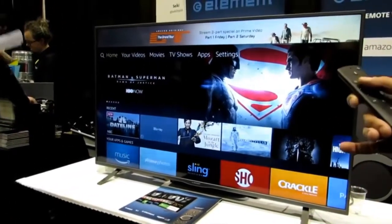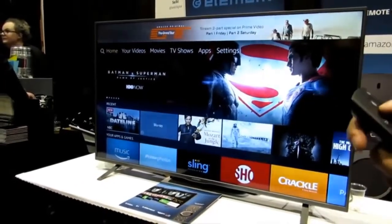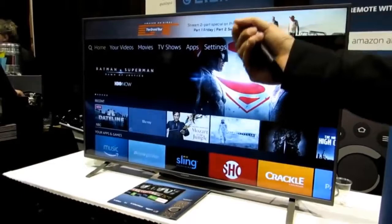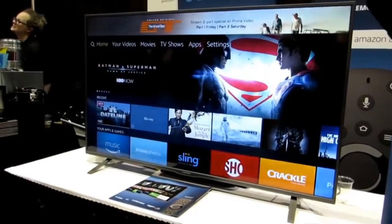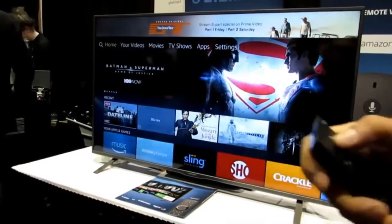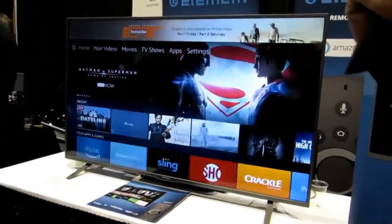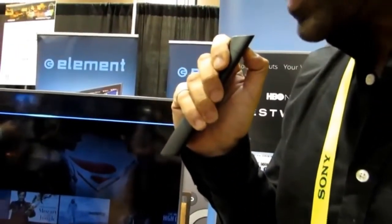So one of the things I'm super excited about is the live TV player. For customers who have an antenna connected to their TV, they can actually receive live over-the-air broadcast content directly on their Fire TV interface. I could even ask Alexa to tune into that channel. So I could say, tune to NBC.